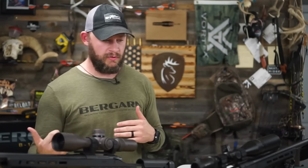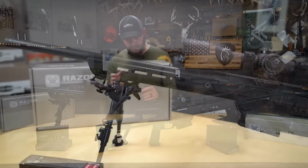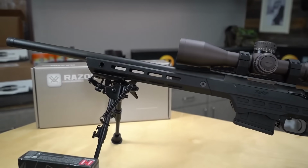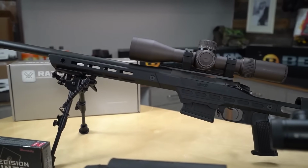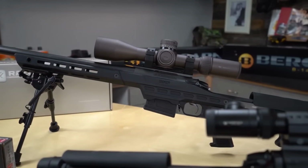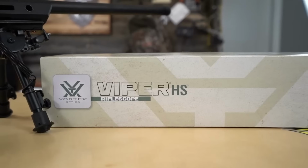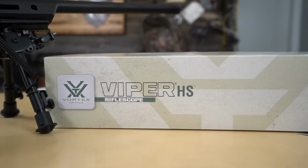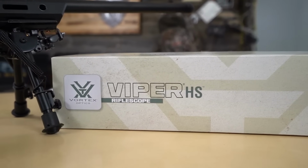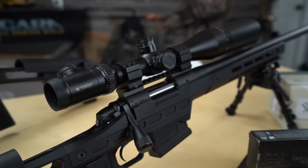So now I'd like to get into how I felt shooting both of these rifles. And they're both topped with a little bit different scopes. This one has the Razor HD scope from Vortex, which is a beautiful scope. Whenever you go see precision shooting, you're going to see the scope quite a bit in the matches that I've been to. It sure has been. This one has the Viper HS. Both of these scopes are extremely great. They're both from Vortex, so I just want to give them a shout out for sending me these for these rifles and ultimately for this review.